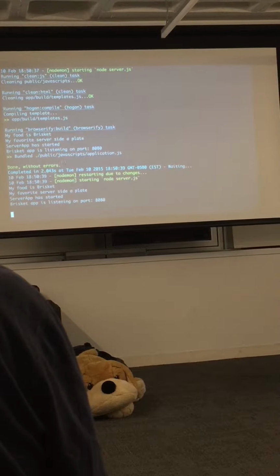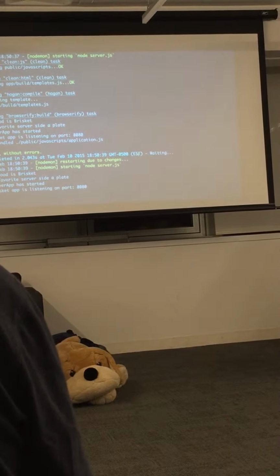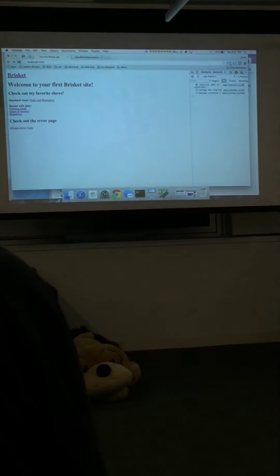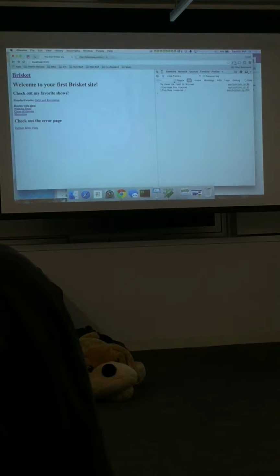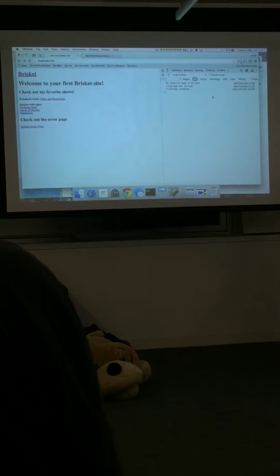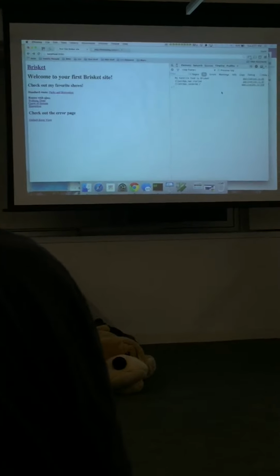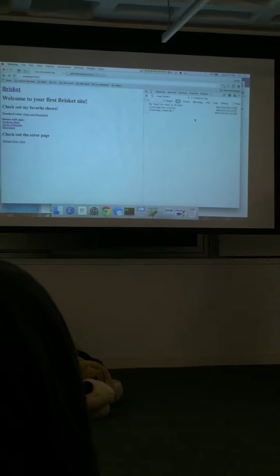So you see for the server, my favorite food is brisket, my favorite server side is plate, server app is started. And then the client, my favorite food is brisket, and we're in the client. So this is the end of where our code sharing stops. I have client code, I have server code. It's for mostly config, but after that, all the rest of the code is shared.